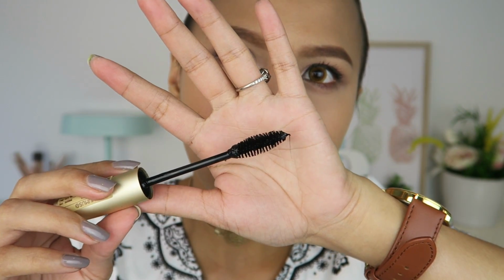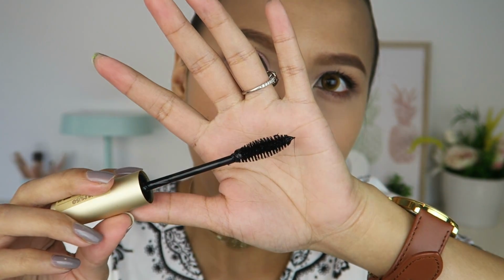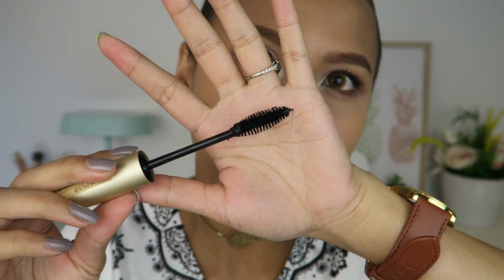Guys, I'm actually really liking the way it looks. 2 coats na siya, pero my lashes still looks really separated. Hindi siya nagka-clump at all. Yung bristles kasi ng wand niya, marami, tapos separated din. As you guys can see, hindi ganun ka-close. Looks like hindi niya na-maintain ng maayos yung curl ng aking lashes.